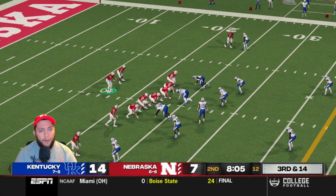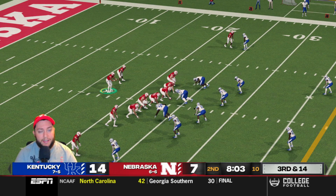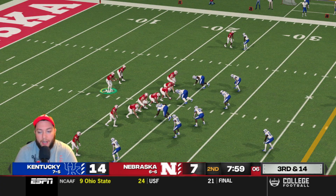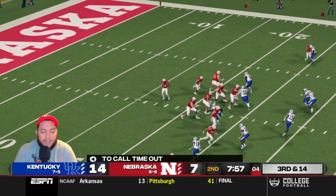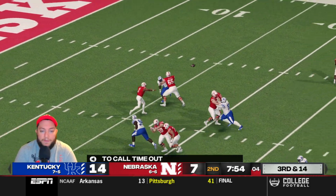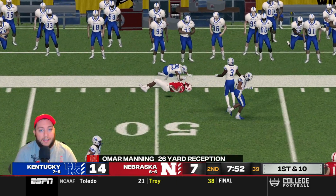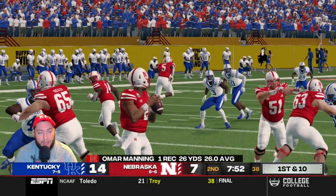3rd and 14 now. AJ Martinez has looked absolutely incompetent this entire game, so obviously this is going to be a situation in which he throws the best pass of the entire game and gets a first down, because that's what AJ Martinez is. Incompetent for 90 minutes, and then he throws 1 good pass, and there it is. That's his best pass of the game, and it's probably going to be his best pass of the game.